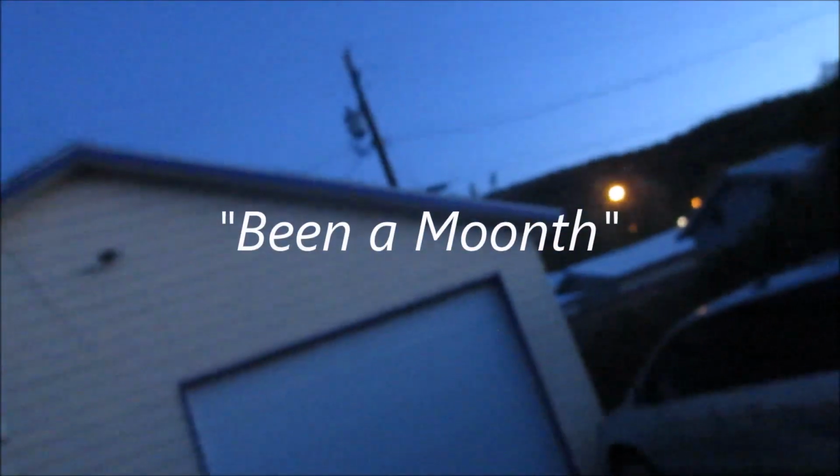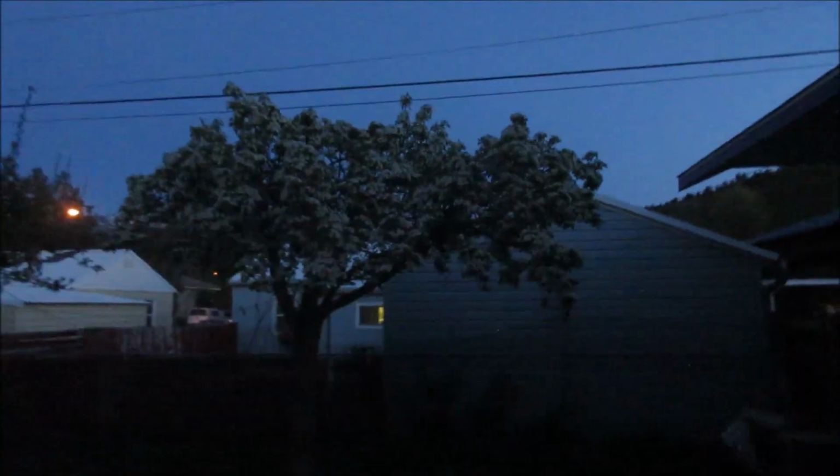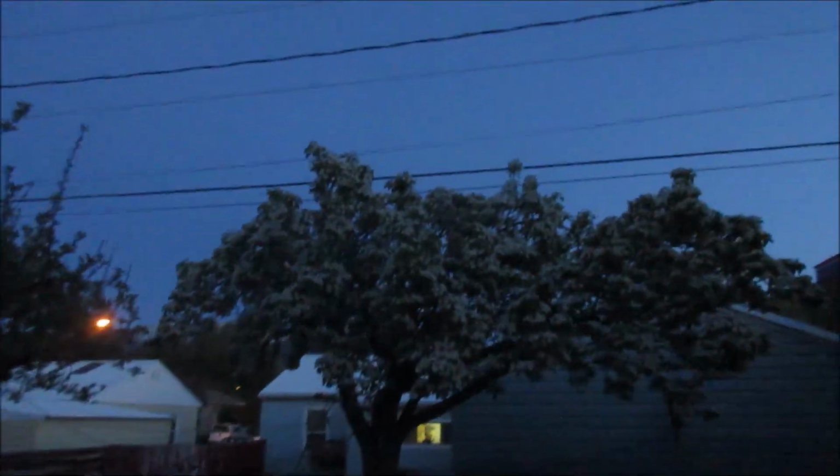It's Wednesday the 10th of May, a couple of days before the third quarter moon. Weather has been very chancy. Been away for a while, so I haven't been able to do any astro. Gotten a lot of rain here. There's our pear tree, full bloom. Apple tree, not at all.